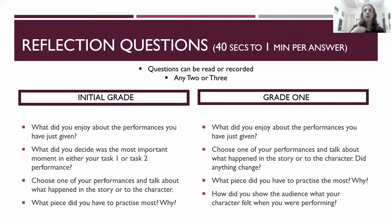If the child is reading the question, they read the question, then they give the answer. Don't write the answer on the sheet of paper and make them read it. They have to actually practice saying it. They have to give the answer. So you go through this.